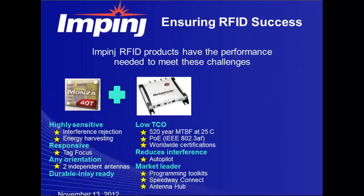Now, if you take the benefits of Impinj Monza-based tags and combine them with the superior technological advances of our Speedway Revolution reader, you really do get uncompromised performance margin. For starters, our readers have a 520-year MTBF, so they were built to last.